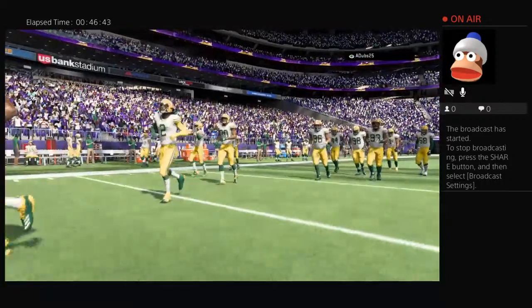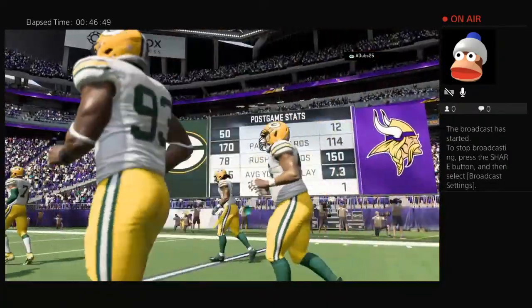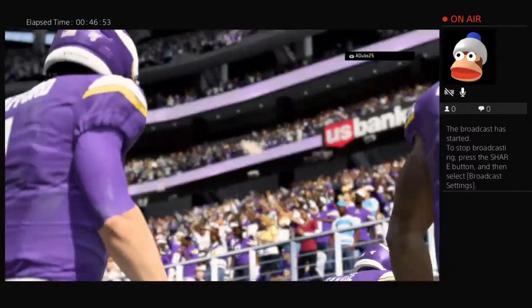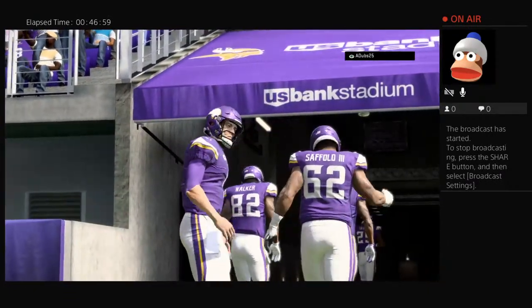So for the Packers, they get back to 500 now as the win moves them to 7-7. And they will head back home next week. Meanwhile, for the Vikings, they drop their 10th game now to fall to 4-10. And they'll get a chance to redeem themselves at home next week.